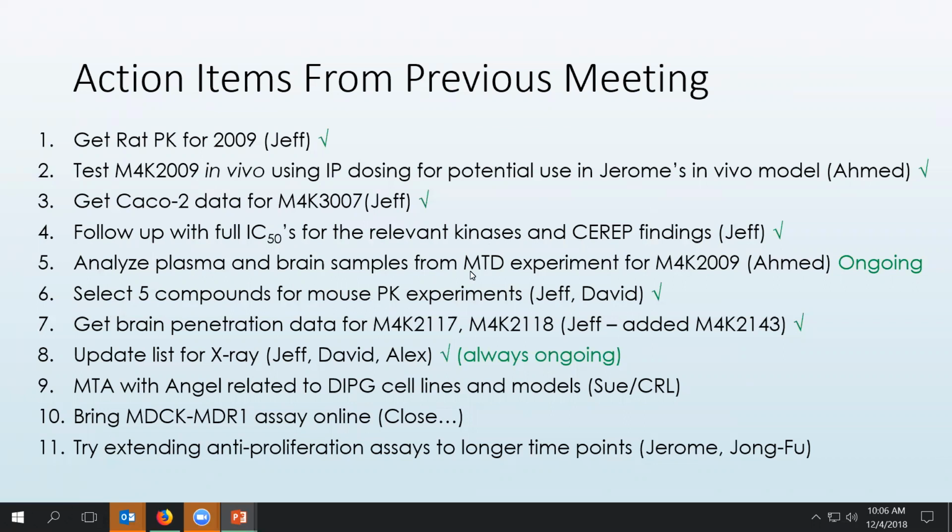We wanted to select 5 additional compounds for mouse PK experiments, and David and I have selected those and sent them out. We don't have results, but they should be dosed next week. We decided to get brain penetration data for 2117, 2118, and we added another compound, 2143. I'll show you those compounds and their profile in my part of the presentation. We're always updating the Xray list, and I think we'll have a couple of additional compounds to add this month.